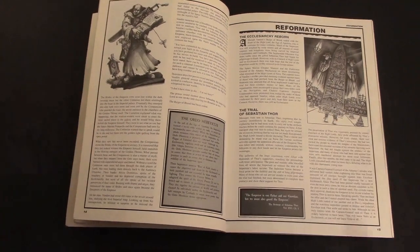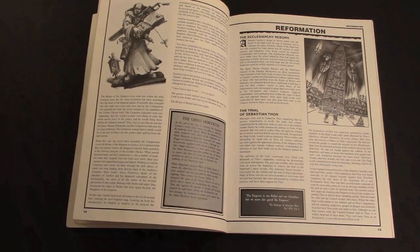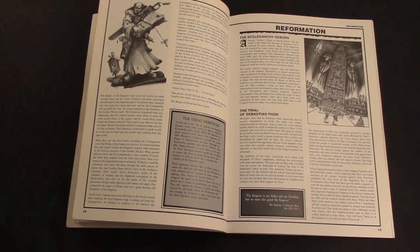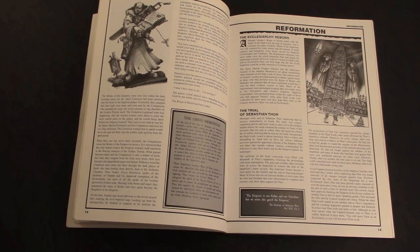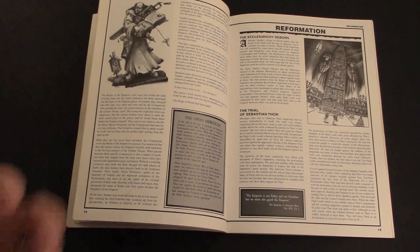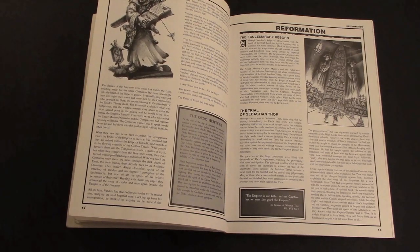And in this time, the fighting ends, obviously. The Reformation happens, but before that, they have the trial of Sebastian Thor, and basically the High Lords and what's left of the Ecclesiarchy are like, "Hey, we need a leader here. We don't have one." And so they ask Thor, "Hey, come back and be the guy." And he's like, "No, I'm gonna go preach, because that's what I do. I'm a traveling guide. That's what I do." And they're like, "No, really, you need to come back."